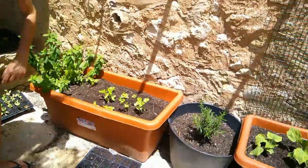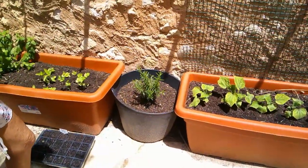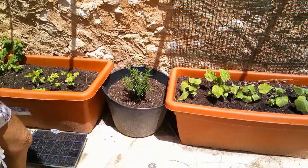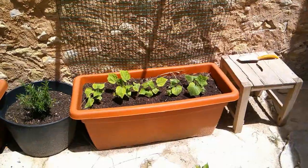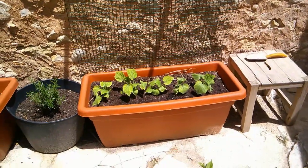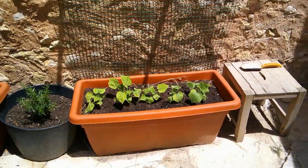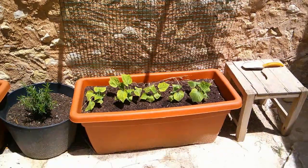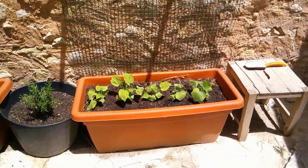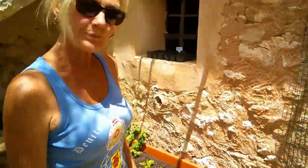Then we've got our rosemary, which is growing wonderfully and smells gorgeous, and the cucumbers that we planted last month, I think, middle of last month. We tried growing peas up here but had no success whatsoever, so we decided to put some cucumbers in, and they're looking okay. I think they need a bit of a drink this morning. It's a hot day. Some of them are looking a bit floppy, but yeah, pleased with those.